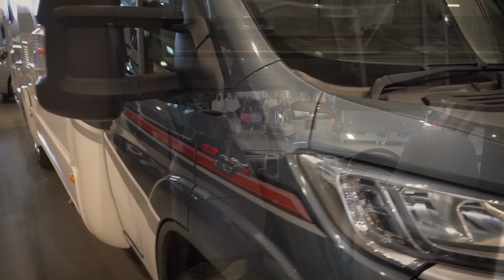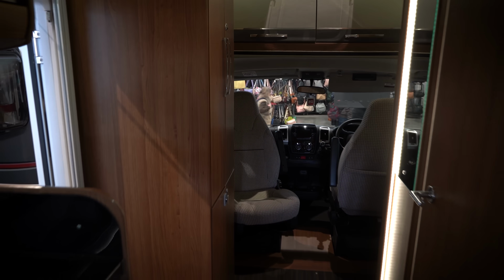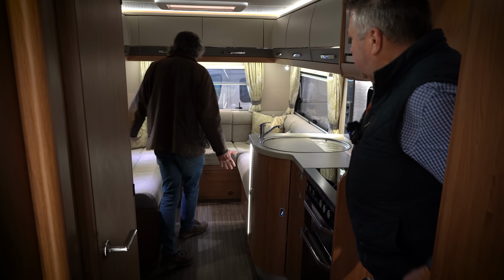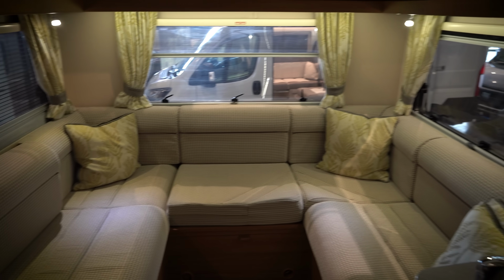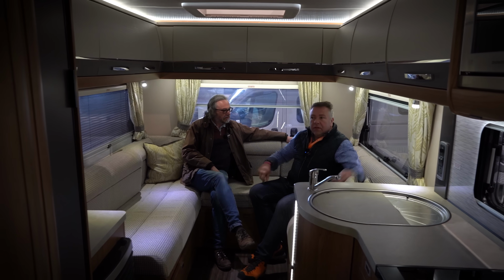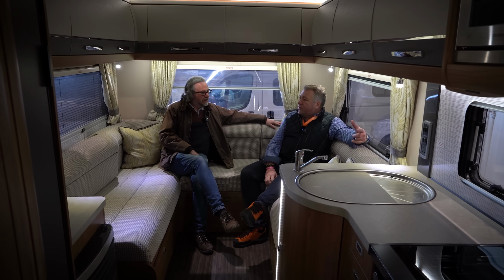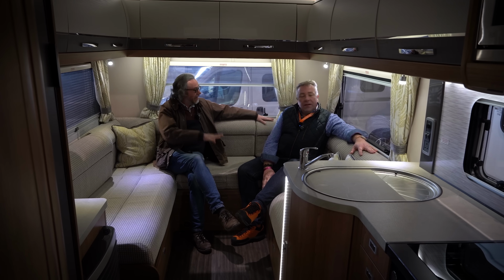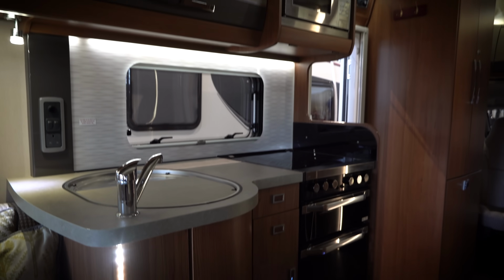Let's have a look inside. So we've got an 18-plate Auto Trail Apache, 634. Quite a classic UK layout. Lovely big rear lounge. I wonder how many owners this has had. This has been looked after, isn't it? Even the Auto Trail umbrella is still in the door. Obviously never went out in the rain then. No. They'd love this. This is in good order.